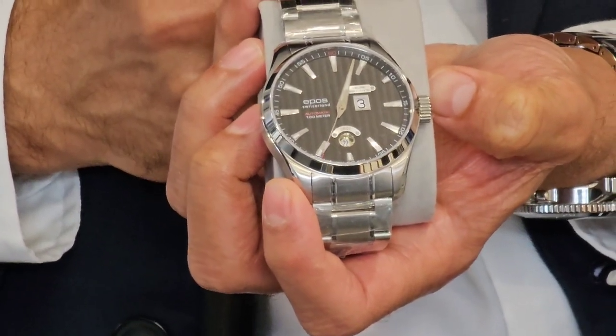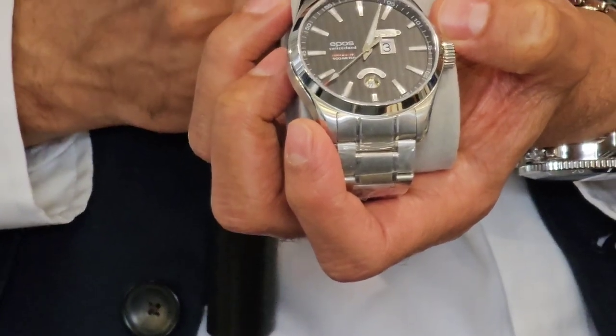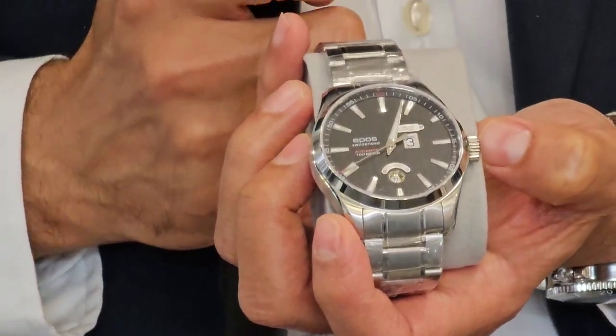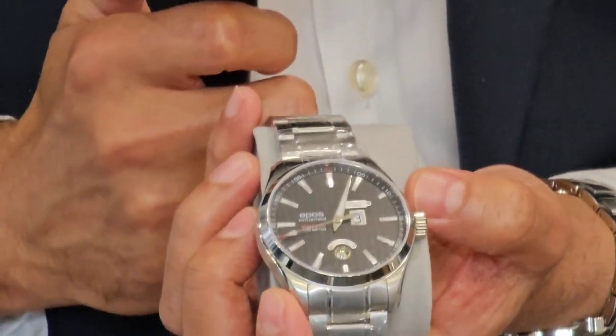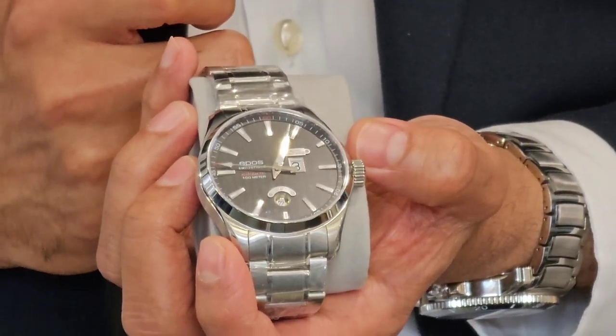Fantastic. And what's the RRP on this? This one is 3,000 and I think 3,100. What movement does this watch host? It's Eta based, I think it's a 2832, I can't remember exactly off the top of my head.